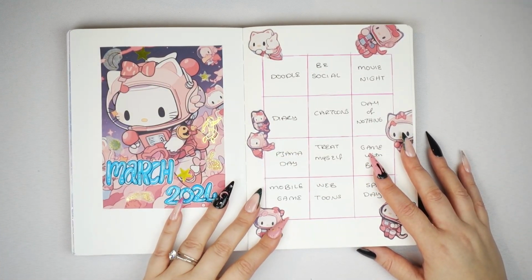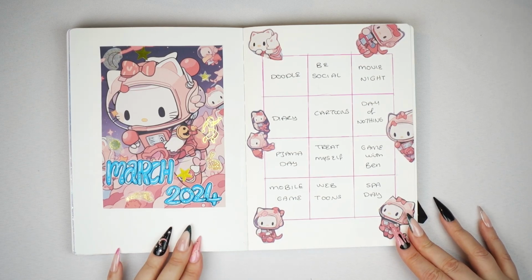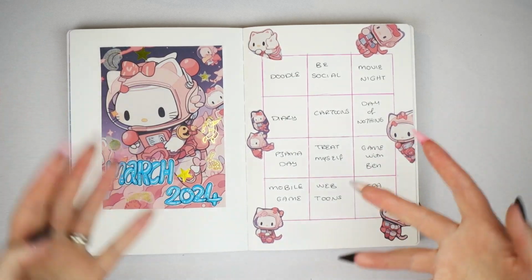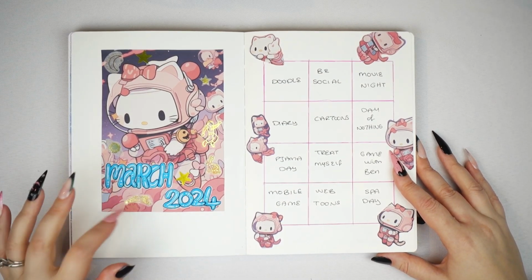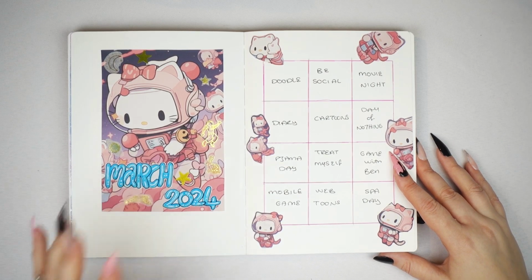I think it's super cute. As I said, this is currently on my phone, it's currently on my desktop, and I was vibing with it, so I thought I would just go all at it. I don't know where this picture came from. I found it online. I'm sure if you search Hello Kitty Astronaut, you'll be able to find it online.